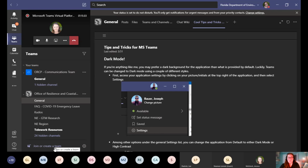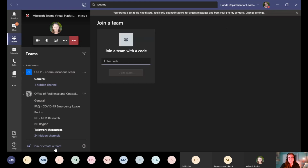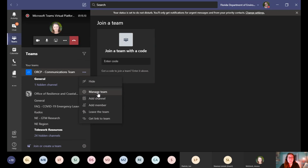You are able to join or create teams, which is really cool. So if you're joining a team, you need to have a team code, but you can also manage your team, add more members. If you're done with a team, you can leave a team, or you can share those links with teams. You can also hide your teams. You can hide your chats as well.